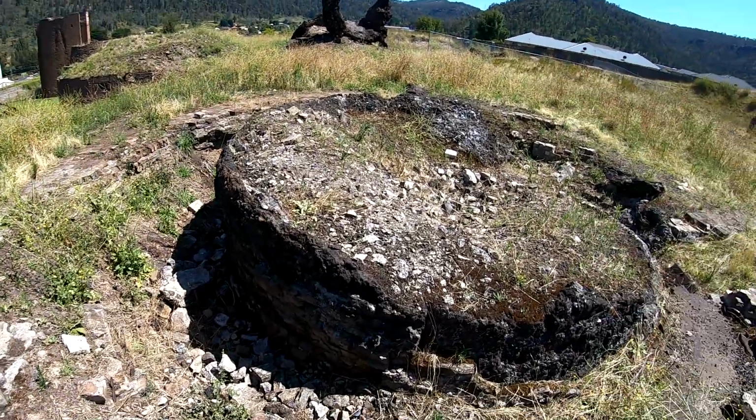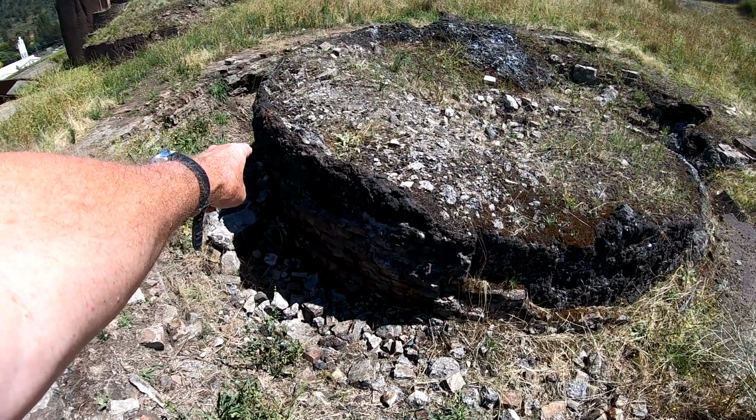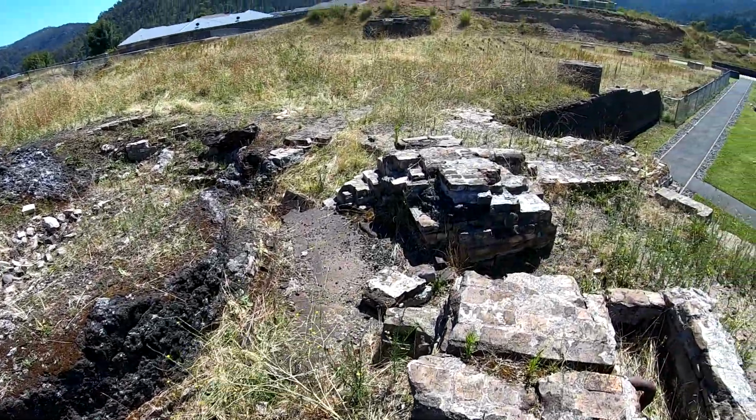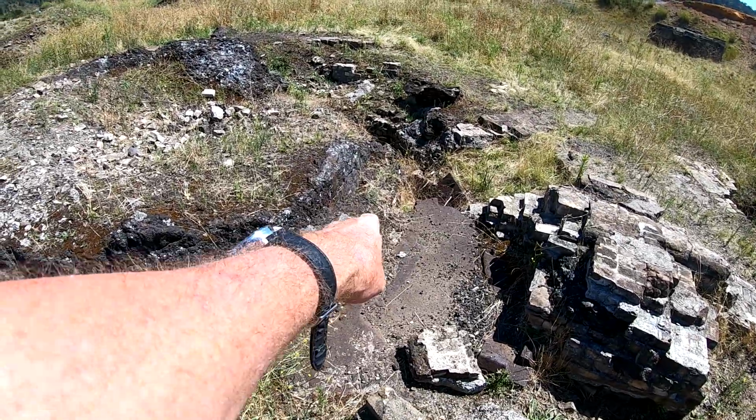Here's another chimney we're walking past. See all the bricks and all the slag. It's like they just switched off one day and that was it. And if I remember, you've got all that heavy metal below it too.